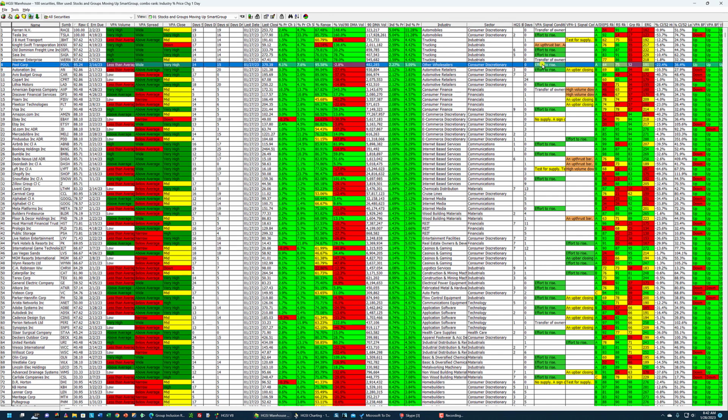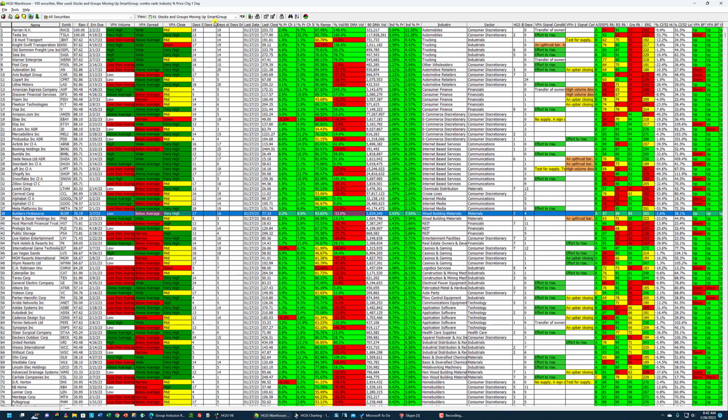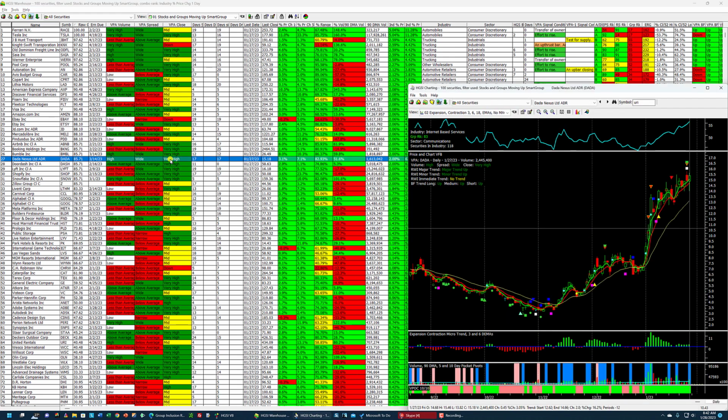upside, and you can look right here for the VPA signals. You can see how old these signals are as far as the 3 crossing the 6. That's this column right here. Days since the 3 crossed the 6. And this is the days since the volume point of control 1010 crossover. And this information right here is based upon Wyckoff principles. And you can see that high volume, widespread, and very high close, which means a stock is in demand.